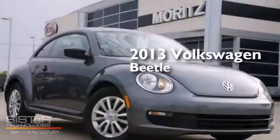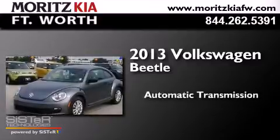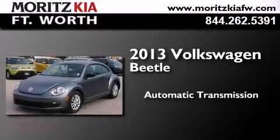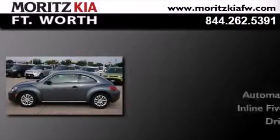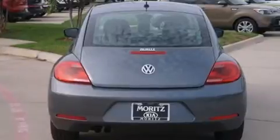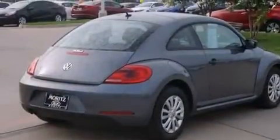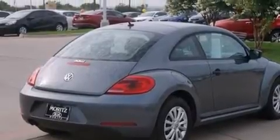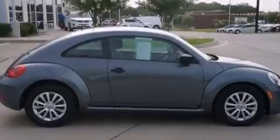This is a 2013 Volkswagen Beetle. This four-door sedan has an automatic transmission and an inline five-cylinder engine. Its top features include Bluetooth cell phone integration, a built-in iPod integration cable, a locking differential, traction control and stability control systems, heated washer fluid, aluminum wheels, and a tire pressure monitoring system.